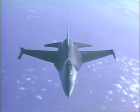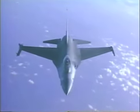F-16 Fighting Falcon. Lightweight with the power of a heavyweight. High technology with economy and reliability. Outbombing the world's finest strike aircraft while dominating the sky. It's not a contradiction. It's the F-16, creating a new standard for performance and readiness.